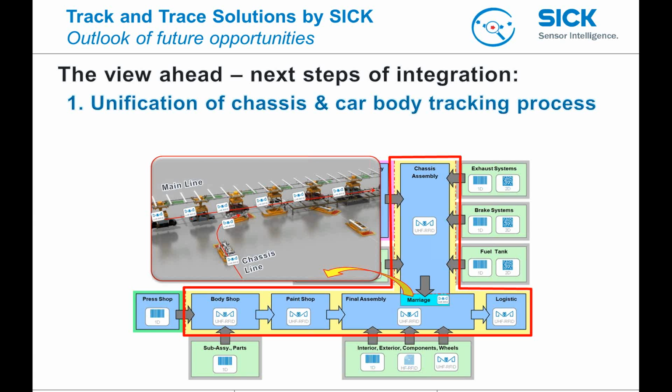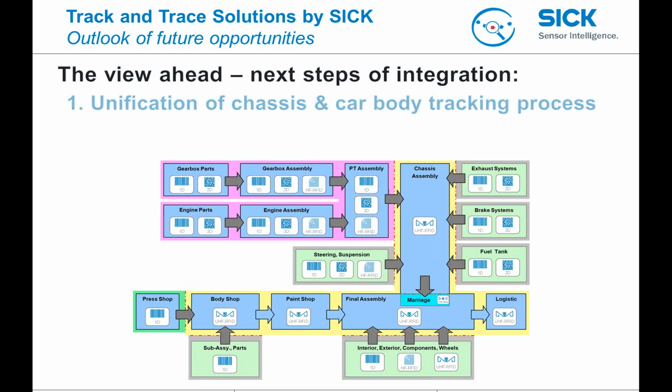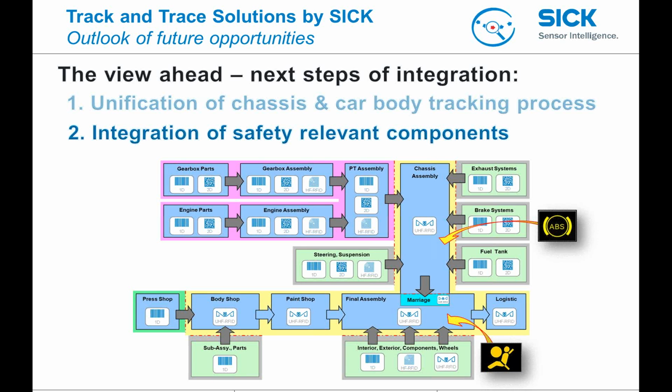The second step that we see is also quite logical and already feasible, which would be the integration of safety relevant components, which often come from their suppliers or manufacturers with UHF RFID transponders as part of the components themselves, to ensure the safe identification of these components within the tier supplier's manufacturing. This can be integrated into the tracking process with the same technical solution and readers.